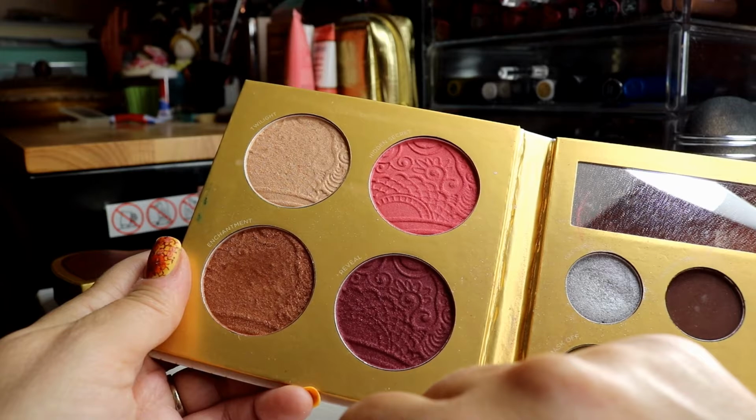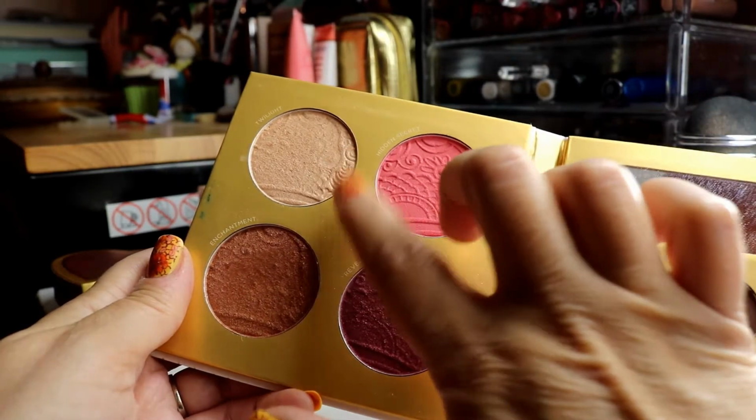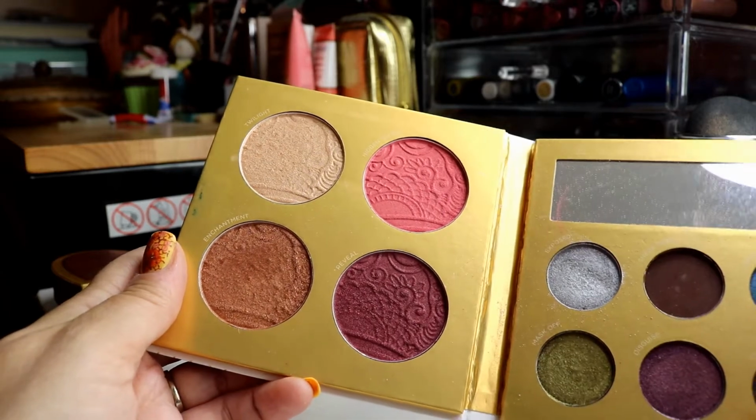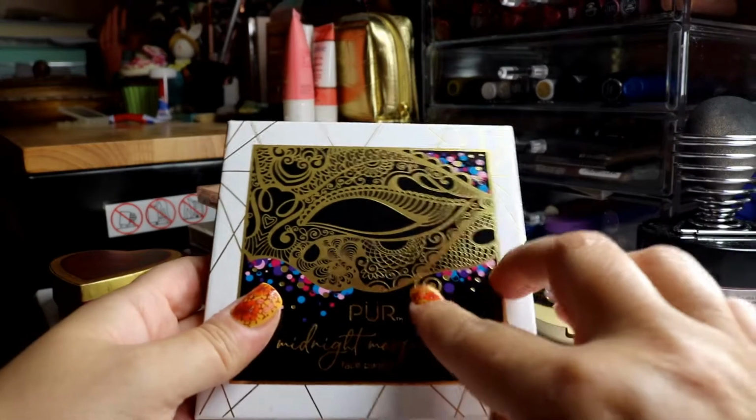I don't like this bronzer. It's too shimmery. I'm not going to use it on my eyes. And this highlighter, it was pretty, but again, I have so many highlighters, I can match that and I won't miss it. So I'm going to pass this along as well.